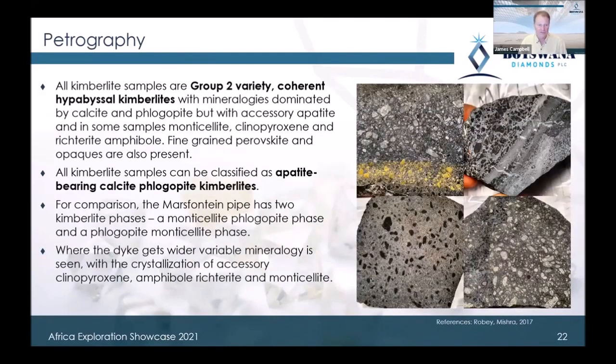If we're looking at the petrography here, these are, as classified by Doctors Roby and Mishra, group 2 coherent hypabyssal kimberlites, or apatite-bearing calcite phlogopite kimberlites. And these are slightly different from the Marsfontein pipe, which has 2 kimberlitic phases. And it's thought at that time that Marsfontein was an unexploded kimberlite. But sadly, because Marsfontein was mined out in only 18 months, there is very little research done on that to say whether that is true or not, and how that can actually help us in terms of modern exploration.